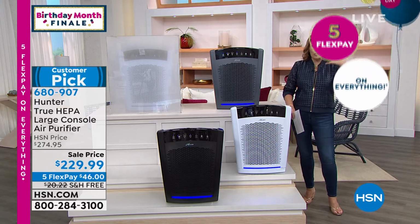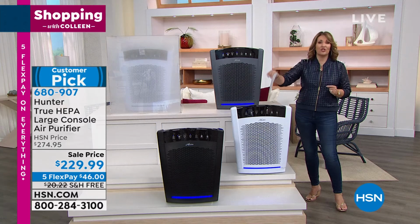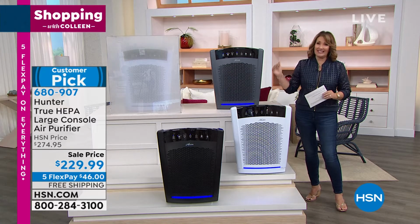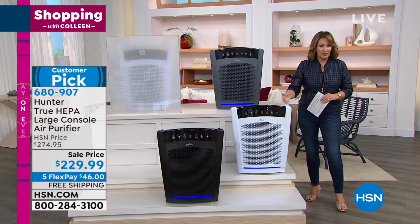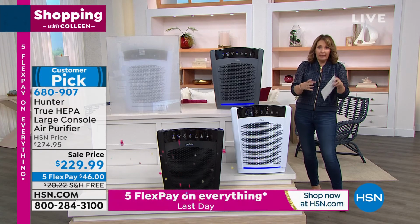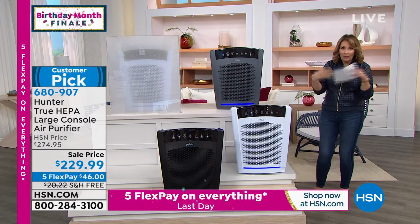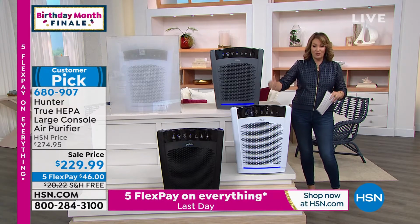And those odors linger in your home, and our homes smell like the pets living in it, like the food we're cooking in it. This is the game changer of all game changers. This thing is a serious air cleaner. This is going to clean that air multiple times an hour, and it's going to handle a big room. So it's not a little bitty thing sitting in a corner not doing a whole heck of a lot. This is going to do that job, and that's what we love about it.